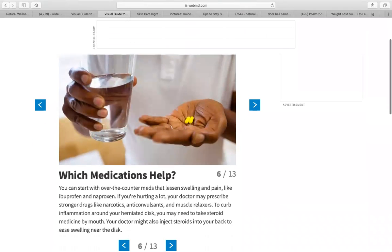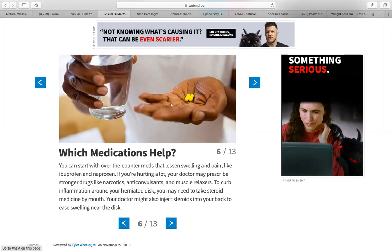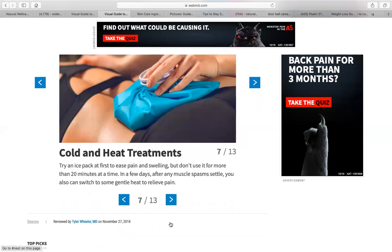Which medications help? You can start with over-the-counter meds that lessen swelling and pain, like ibuprofen and naproxen. If you're hurting a lot, your doctor may prescribe stronger drugs like narcotics, anticonvulsants, and muscle relaxers. To curb inflammation around your herniated disc, you may need to take steroid medicine by mouth. Your doctor might also inject steroids into your back to ease swelling near the disc.